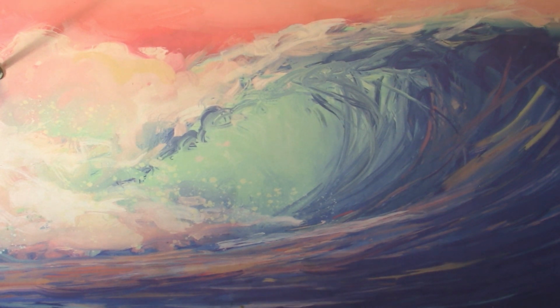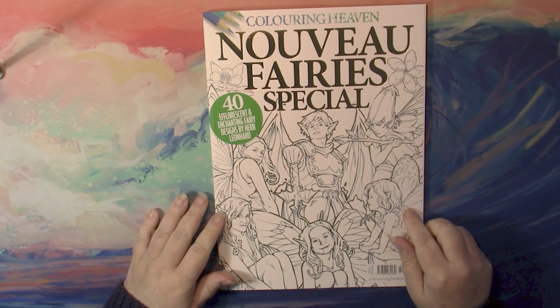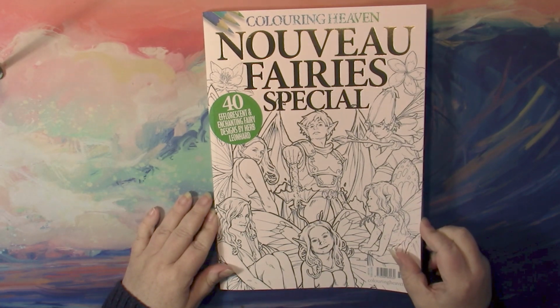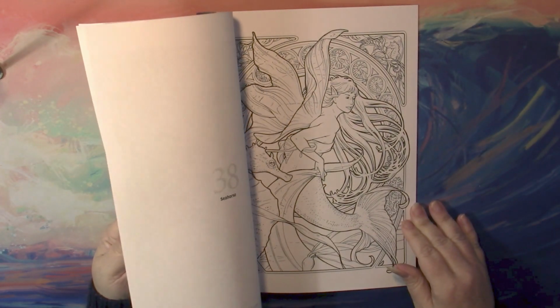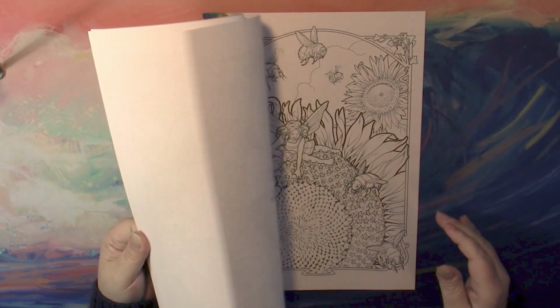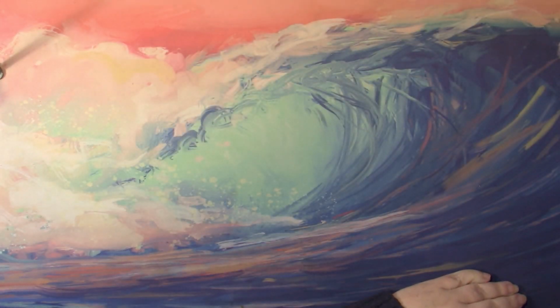Then next I got the Nouveau Fairies special. I didn't receive this one. I received the current one, and this one had been skipped. So I contacted them and asked them if they would send me another copy since I hadn't received it, and they did so gladly. And so now I have the Nouveau Fairies edition of Coloring Heaven by Herb Leonhard. Gorgeous pictures. I love his work. So I was pleased to be able to get that one.